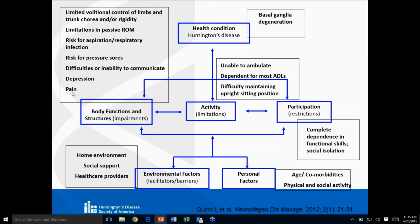And then finally, it is important to recognize that pain is experienced by many people in late stages, and you always want to ask about that. Pain could be from a variety of different things. It could be from just lack of movement. It might be because they accidentally are hitting themselves with the chorea, or it could be psychologic pain, just the stress and anxiety that they're feeling.